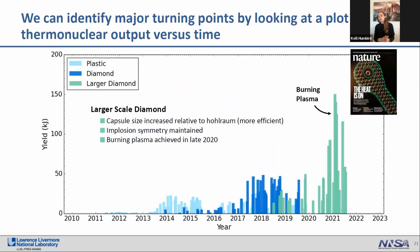And then progress really started to accelerate back in 2020. We learned some new tricks and techniques to maintain our implosion symmetry while also being able to increase the size of the capsule relative to the hohlraum. When you increase the capsule, you're increasing the surface area. It's able to couple more energy from the hohlraum to the capsule, so you're taking better advantage of the energy that you have.